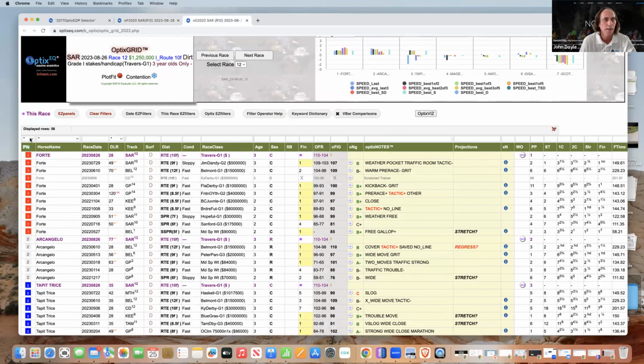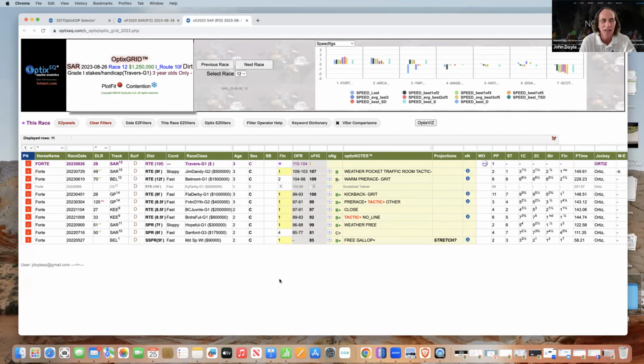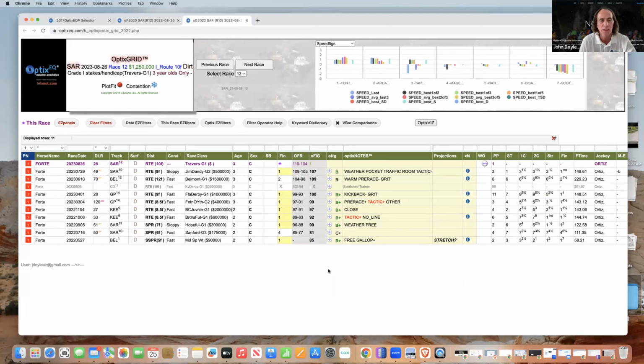Should we start with Forte? He's number one, so that's a good place to start. He is the favorite. What do you think the price will be? I guess the morning line is 7-5. What do you think he's going to be? He's going to be around there, maybe shorter, but don't you think?